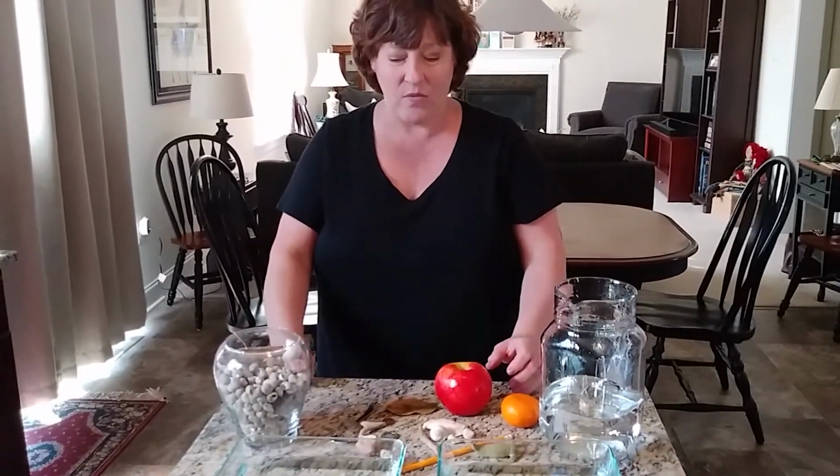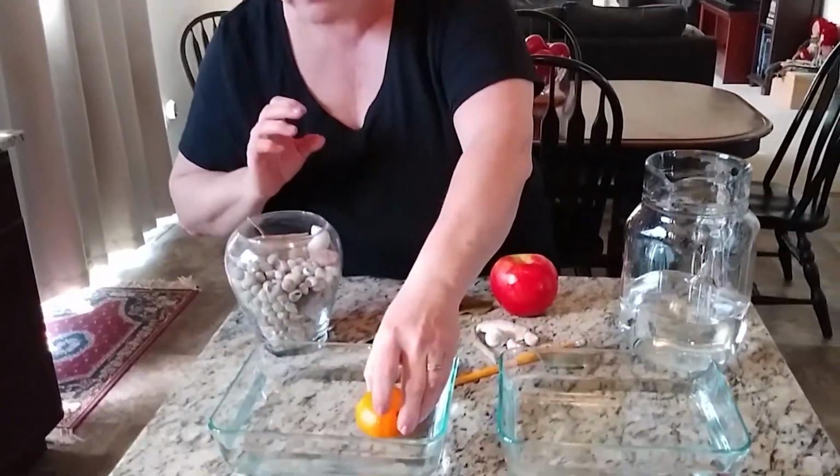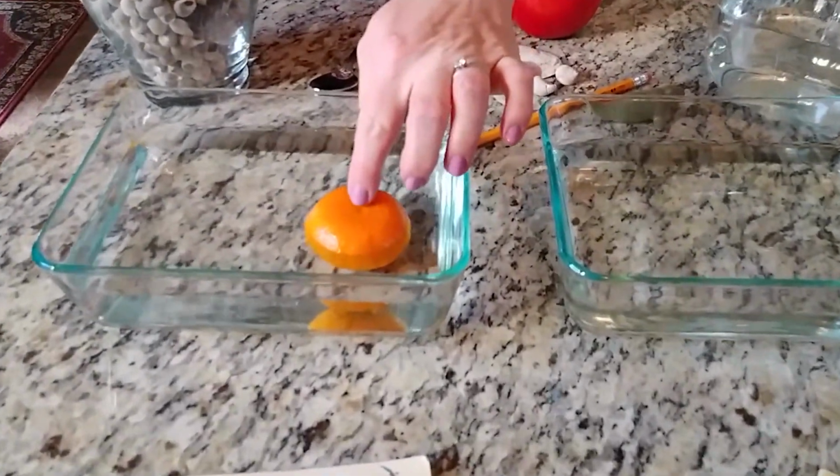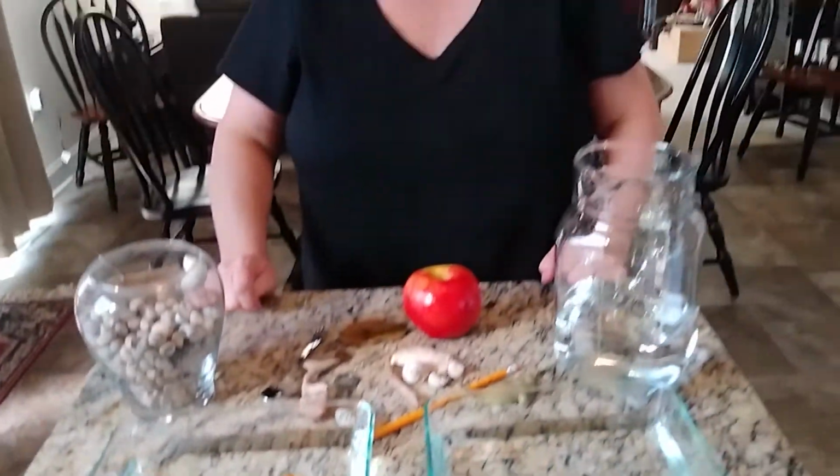So let's start with, how about our orange first? How many of you think the orange will sink? How many of you think the orange will float? Let's find out. We'll put the orange in here. Oh, it went right to the bottom. Guess what that means? It sank.